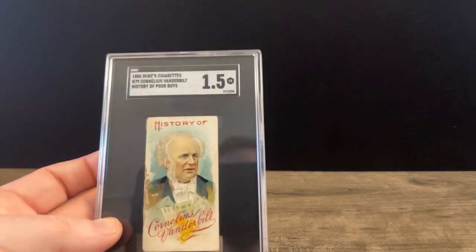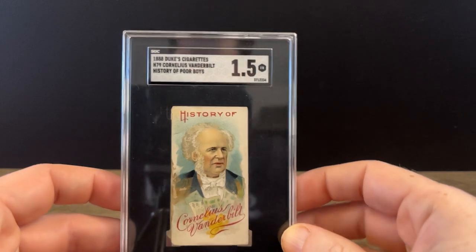But for now, I just want to do monthly pickup videos. And that's what I want to share today, some of the cards that I've picked up and some things I've added to my collection. So I want to start, first of all, with some cards from the Ken Burns collection.